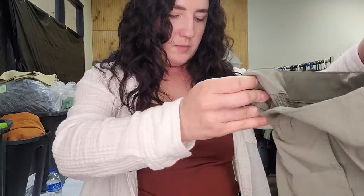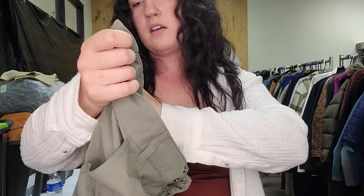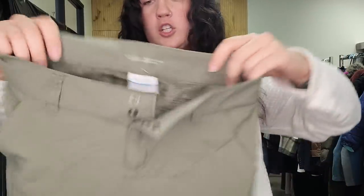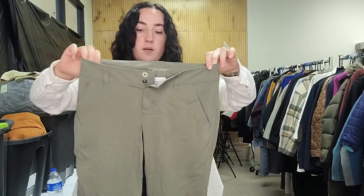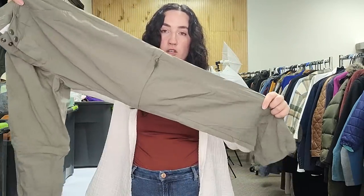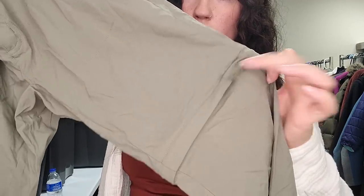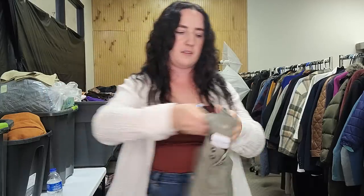This is a very specific pickup. This is Columbia women's size 2 Omni Shield hiking pants. I'm very careful with Columbia. It does not perform as well as it used to. Usually the only time I'll get it is if it is a convertible pant, which these are. So very specific factor and one that I will put in my title. Those should go for 25 to 30.